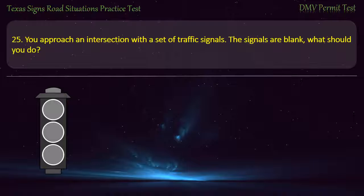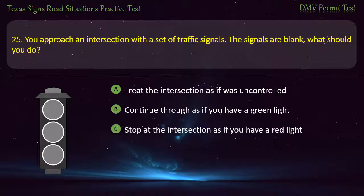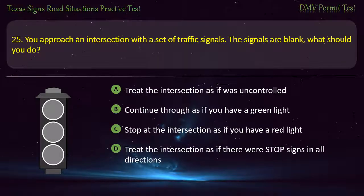Question 25. You approach an intersection with a set of traffic signals. The signals are blank. What should you do? Treat the intersection as if it was uncontrolled. Continue through as if you have a green light. Stop at the intersection as if you have a red light. Treat the intersection as if there were stop signs in all directions. Answer. Treat the intersection as if there were stop signs in all directions.